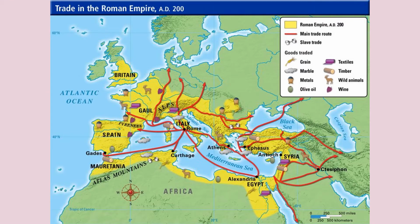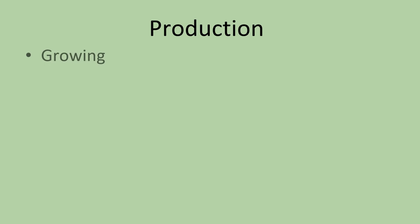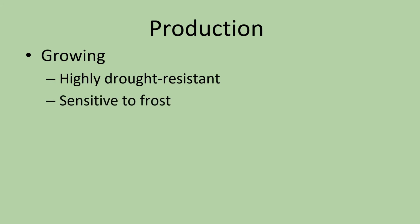So here we can see several places that you might go looking for olives and olive oil. We can see olives spread over the trade map, both inside of the empire and being shipped outside of the empire. One thing really nice about olives is that they are highly drought resistant. So many of these areas are not soaked in rainfall. Olives are, however, sensitive to frost, so they prefer a warmer climate.